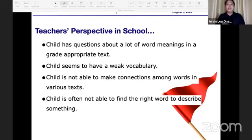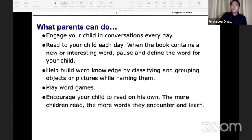Child is not able to make connections among words in various texts. Child is often not able to find the right word to describe something. Pareho din dun sa parents. Okay? Ito yung mga red flags o mga palatandaan na may problema yung mga bata natin in school or at home when it comes to vocabulary is concerned. What parents can do? Ano yung magagawa ng mga parents to develop vocabulary among our children at home?